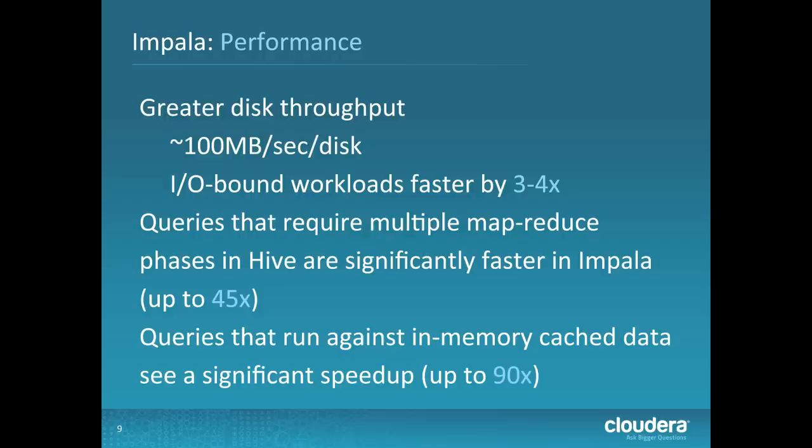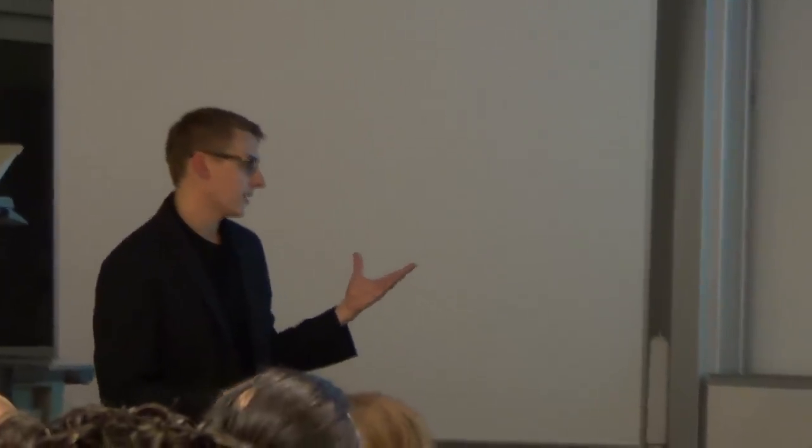So performance, the slide is talking about comparing Impala to Hive. The way Impala is written, the way the daemons run, and the fact that it's written in C++, we're seeing a lot more disk throughput with Impala. And for more I/O bound workloads, it's 3 to 4 times faster than Hive. The queries that translate into multiple MapReduce phases, larger joins, more complex joins, for example, will typically be 2 to 3 separate MapReduce jobs that have to run in sequence. Impala doesn't have to do this. So in these cases, we're seeing about 4 to 5 times faster than Hive to run Impala queries. And then queries that run against in-memory cached data see the most speedup, up to 90 times faster.